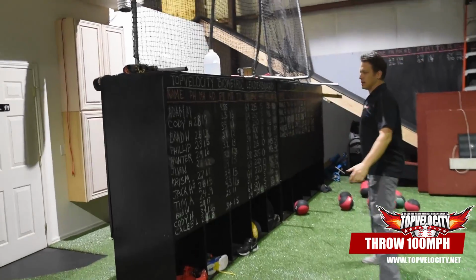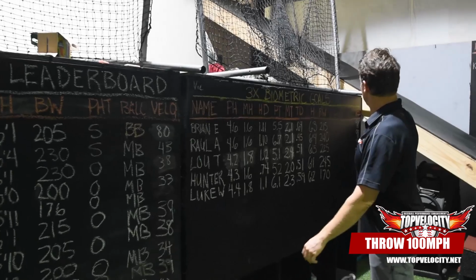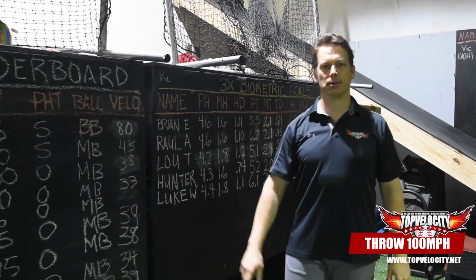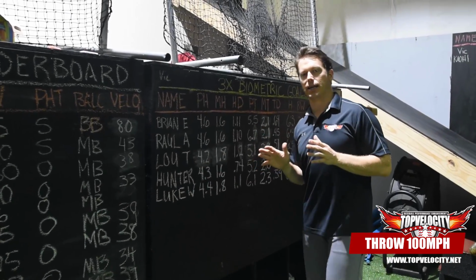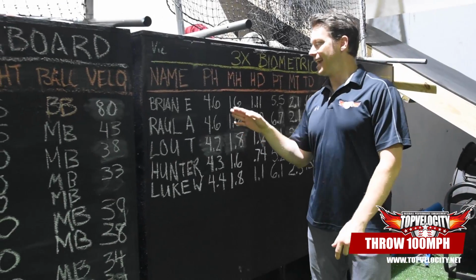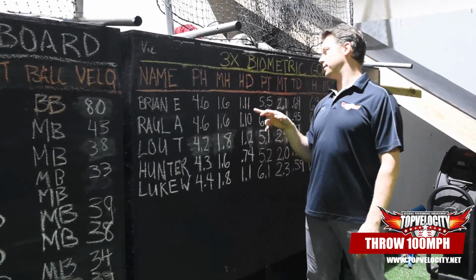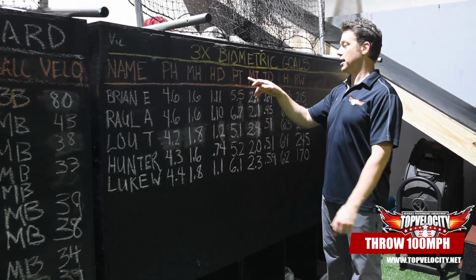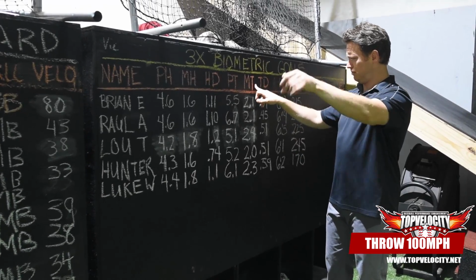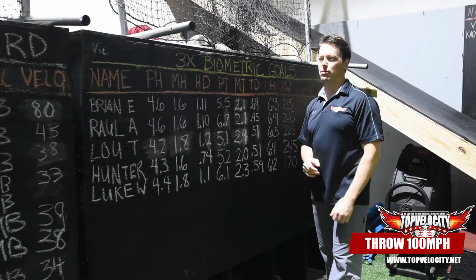Right here is a system, what we call our 3x velocity system, and we have Brian Ellington, Raul Alcantara, two guys that we filmed at a AAA stadium to capture their biomechanics. These are 98 mile an hour pitches, but these are 100 mile an hour guys, and we know how fast their hips are moving, peak hips, the average speed of their hips, mean hips, the distance their hips are traveling in their delivery, how fast their trunks are going, peak trunk, the average speed through their trunk, mean trunk, the trunk distance, the height and the body weight of the athlete.